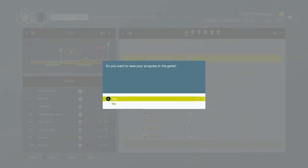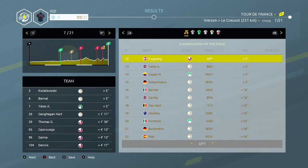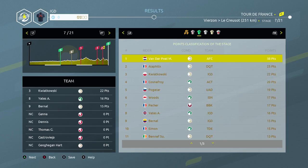But the next 2 days, you know, that was a fairly momentous day. Some changes, but it's really going to be the next 2 days where it has a big change. But good to see 3 of our guys all up there. I'm very happy with that. Kwiatkowski 3rd, Bernal 6th, and Yates in 7th. So I'll take that most certainly. A podium and 2 top 10 performances. Gegenhardt in and around there, the same as Geraint Thomas. But obviously the bottom 3, no surprise, have dropped quite significantly.